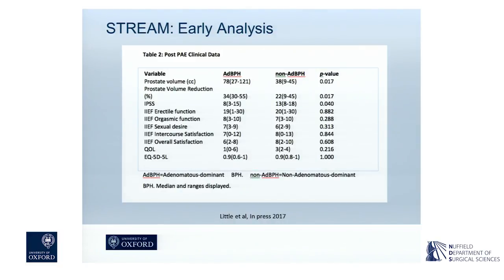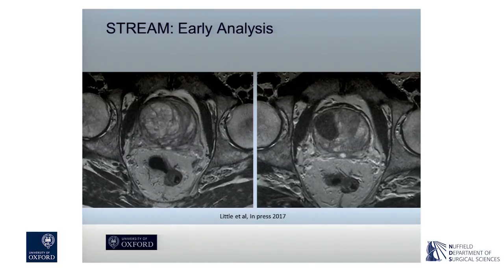And then this just shows you the main results of this paper. I think it's interesting because what you find when you do your multivariate analysis is that you get statistically significant improvement in IPSS in the group with adenomatous dominant BPH. You also get statistically significant reduction in prostate volume. And interestingly, like with the overall STREAM cohort, there's no effect on sexual function. I think a picture speaks a thousand words, and this just highlights that theory.